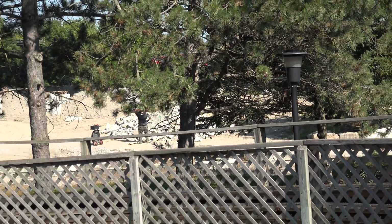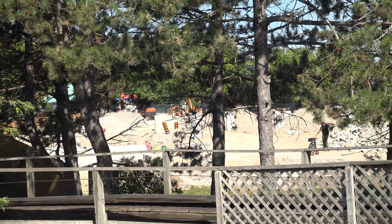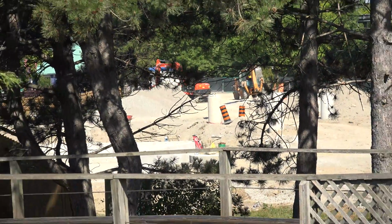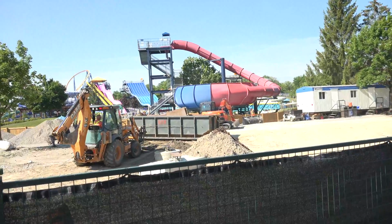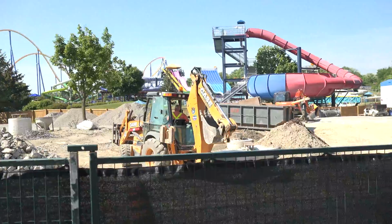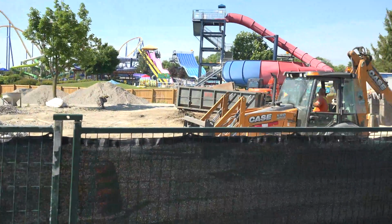So just looking at the full site here. Yep, can't see too much different except that they have finished putting together that box there. So that's pretty cool. Gotta get rid of some stuff in order to make way for the new coaster. And as you can see, they are definitely clearing away a lot here on this early Friday morning.